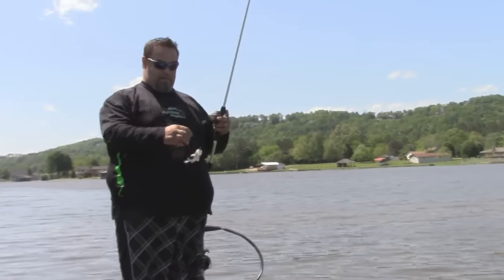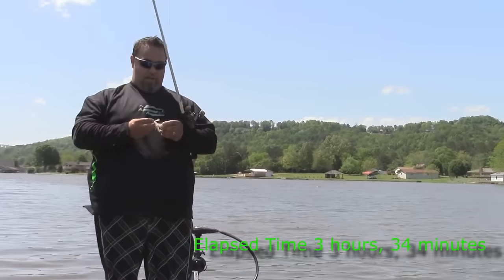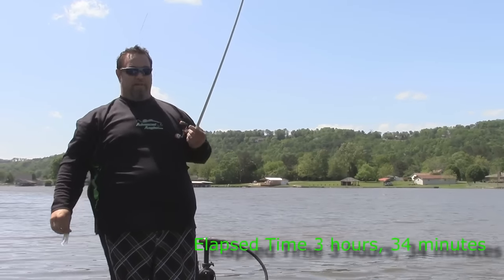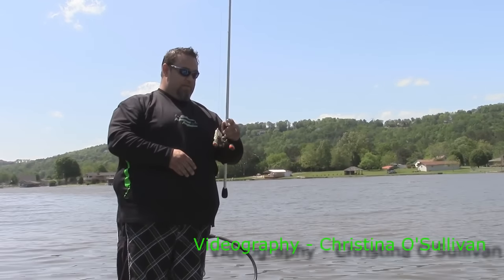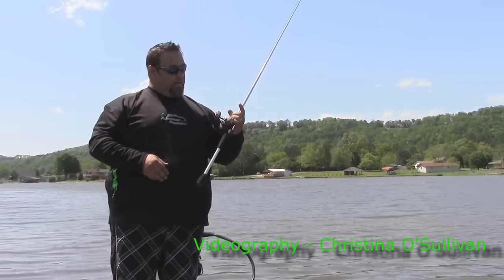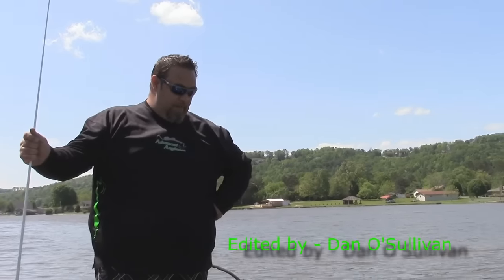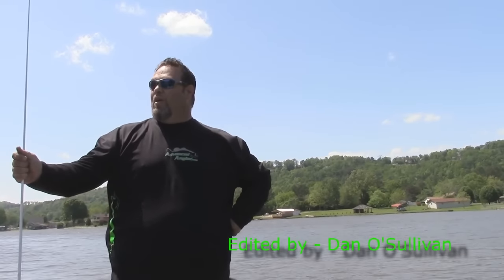But we figured out something that would trigger them, and that was when I made the switch to the actual Rage Craw itself. I think it had a little bit wider action on the swim jig here on the Davis swim jig. This was a 3/8 ounce size. Anyway, we'll bring you more of these things as we kind of try to figure out what it is we're doing.